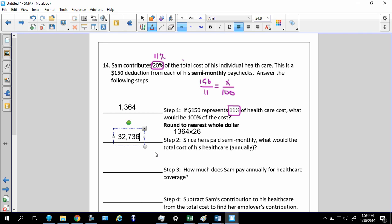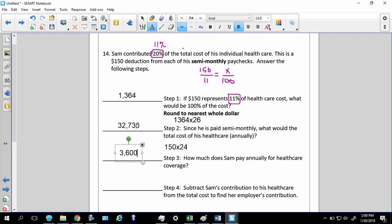So that's how much it costs to insure him, but we got to figure out how much he is going to pay. He is paying $150 semi-monthly, so we're going to times that by 24. Again, it's 24, not 26. So when we do that, we get an answer of 3,600. All right. So the cost is 32,000, almost 33, and he's paying 3,000 of it. So that means the company pays the rest. So I'm just going to subtract the two, and you get 29,136. All right.